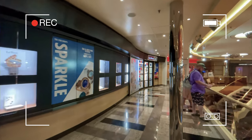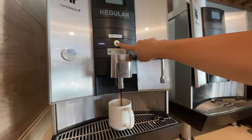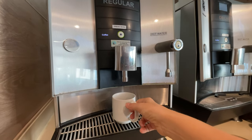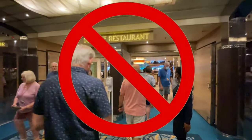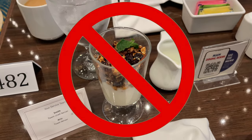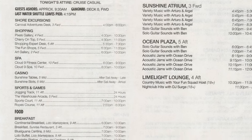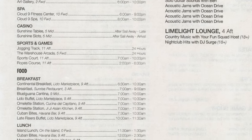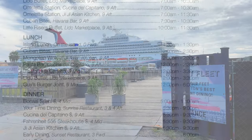Most of the morning was taken up with gathering footage for the ship tour. I did have a cup of black coffee before starting my project, but I skipped the gym and breakfast this morning and opted to fast until lunch. Before I share with you the lunch venue we have chosen for today, I would like to mention something about complimentary lunchtime dining on board the Carnival Sunshine.